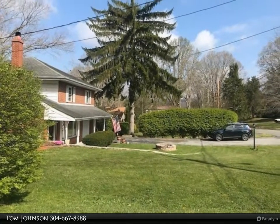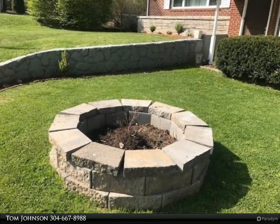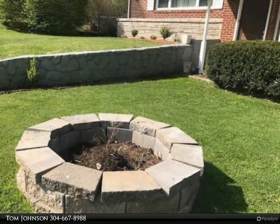Lower level features spacious family room with laminate floors and beautiful gas fireplace. Upper level floor hosts 3 spacious bedrooms and 2 baths with oak hardwood floors.